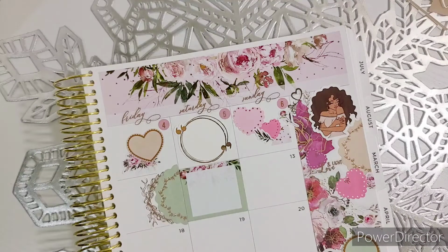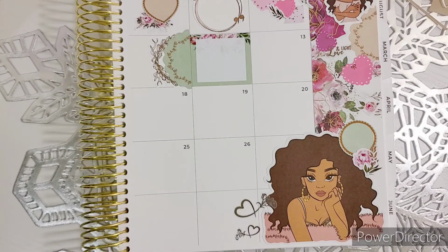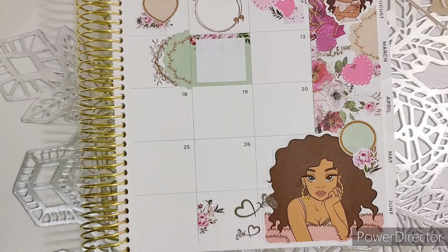Now, I don't know what made me do this right here, but I'm going to have to rethink this. So, but I'm going to come back to it. I'm going to keep moving, and I'm going to come back to it because I had a vision, but I'm just not seeing it. It's not coming together as I'm laying these stickers down.